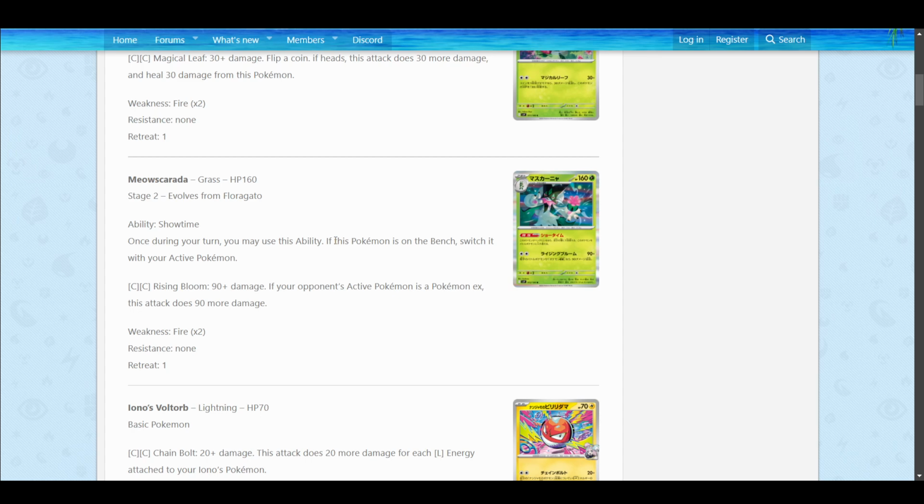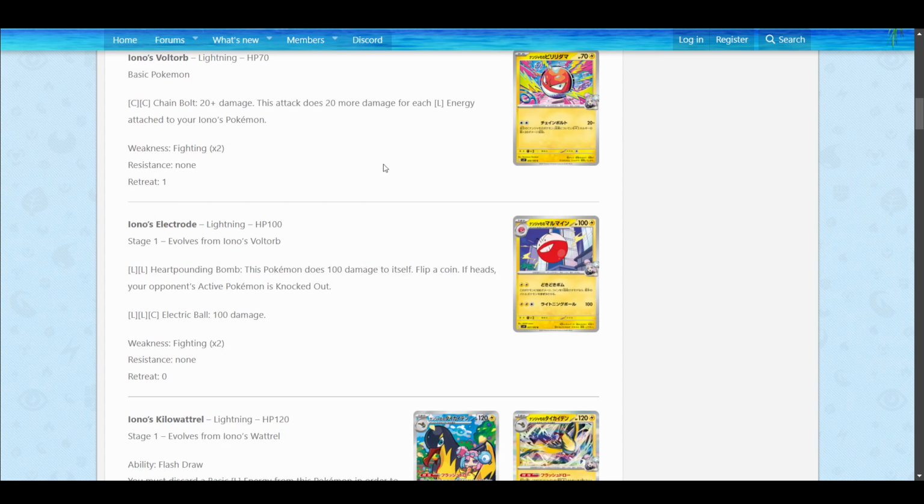But then you have Rising Bloom here. For 2 colors, it does 90, or 182 in EX. For 2 colorless, again, double turbo energy is rotating, which isn't great. That's not great for Meowscarada or Meowscarada EX, but this is a decent attack as a single prizer. Your HP is a little low for a stage 2 single prizer, and your damage is also not great, but it's an okay card.